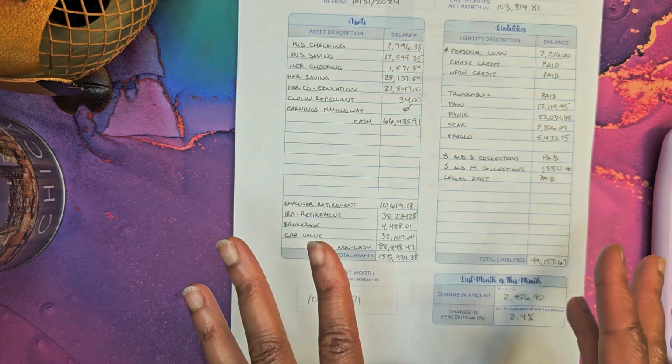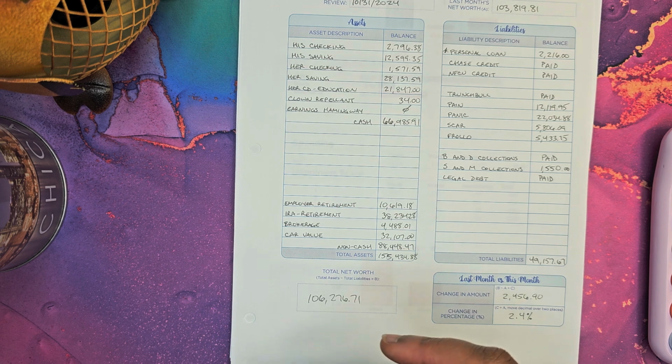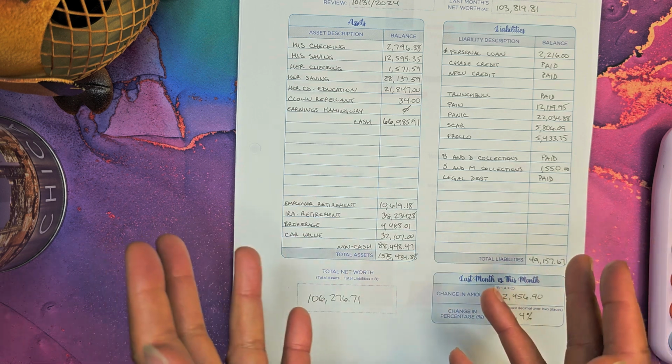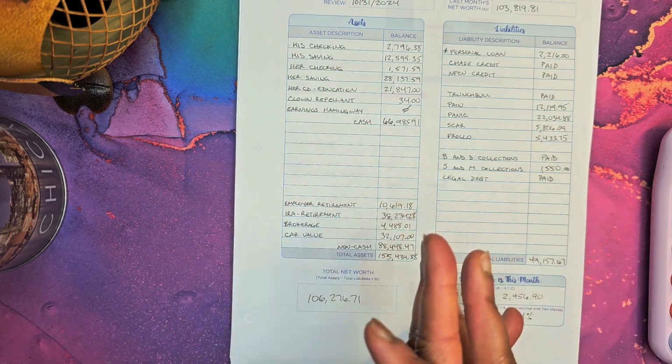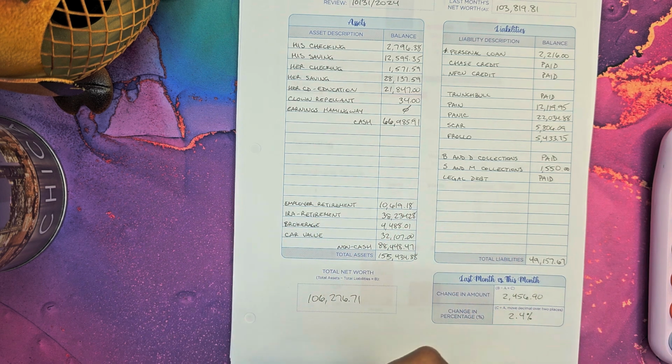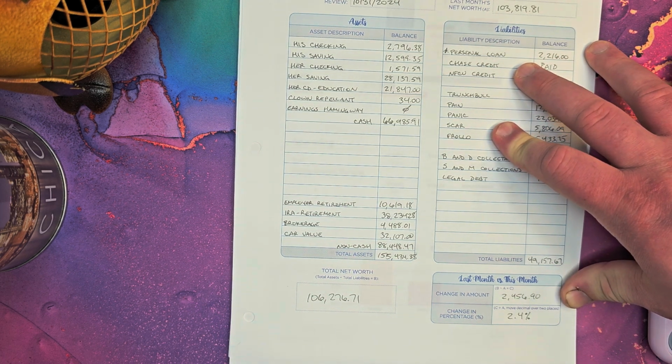I know a lot of people recommend only doing your net worth once a year, but I feel like it's kind of motivating to see the number go up. It can be a little disappointing to see it go down, but I think you learn something either way, and you can keep an eye on what's going on and track your progress. I don't know. I think it's important. I like it. I think Grandpa used to say, you either win or you learn.